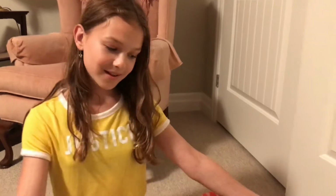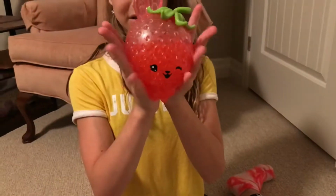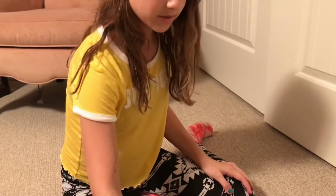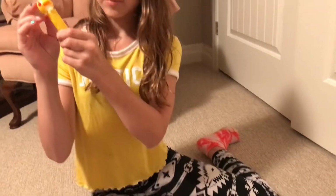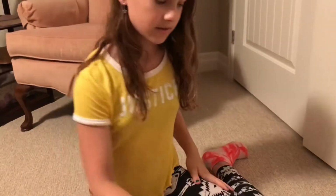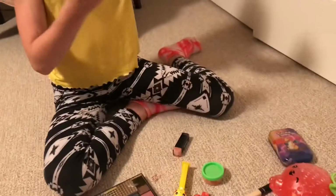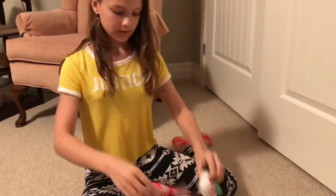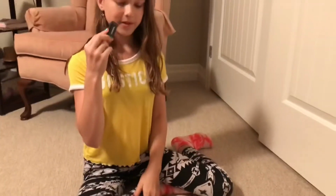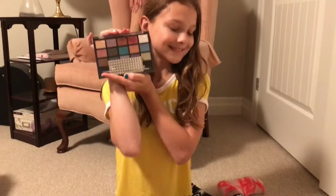Okay, so this is what I got. The first thing is this strawberry bunny thing, and it's squishy. And then I got a concealer, some different Pez. One of them is in my Pikachu Pez dispenser though. This I didn't buy, I made this at my cousin's house. I got this thing of Pokemon cards, these are little Overwatch things. I got a CoverGirl lipstick, which I'm wearing right now. And then this super pretty eyeshadow palette.